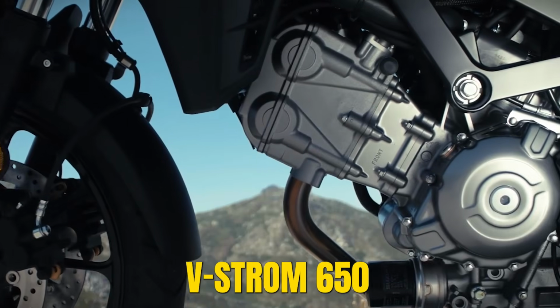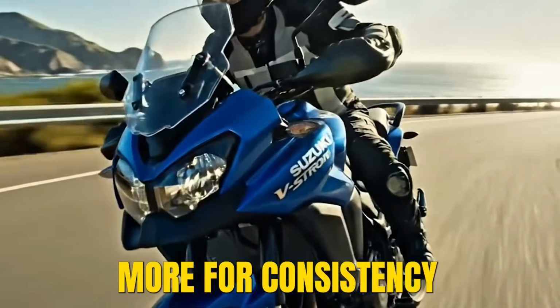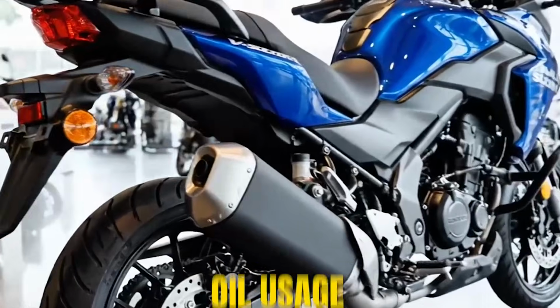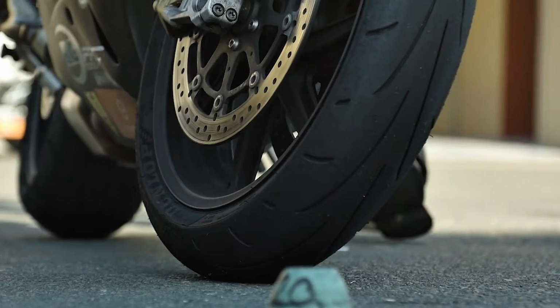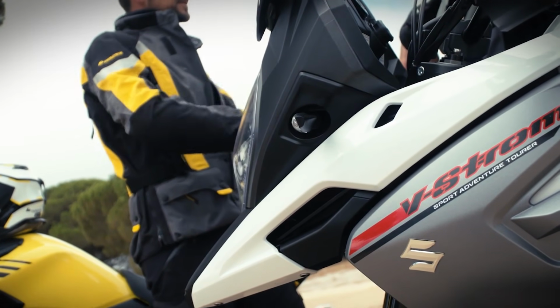At the heart of the V-Strom 650 is Suzuki's 645cc V-Twin, an engine known less for excitement and more for consistency. It's smooth, built for cruise without mechanical strain, and incredibly tolerant of long highway days. Oil usage stays low over time, heat management is solid, and major internal failures are rare even at high mileage. Many owners see six figures on the odometer with nothing more than routine maintenance.